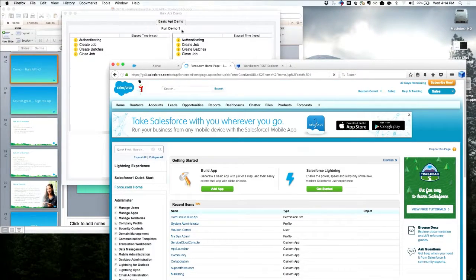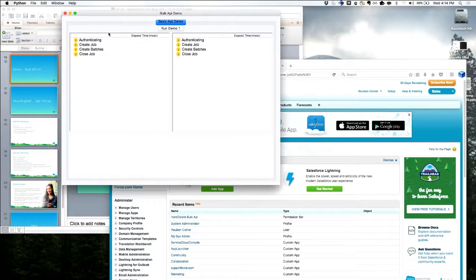All right, great. So what you see here is a very simple Python application. It's got two panes. And what I'm going to be doing is running through a bulk operation in both V1 and V2 at the same time to show you the difference as to how this thing works. But before I do that, I'm going to talk you through every step that it does and then run the demo.